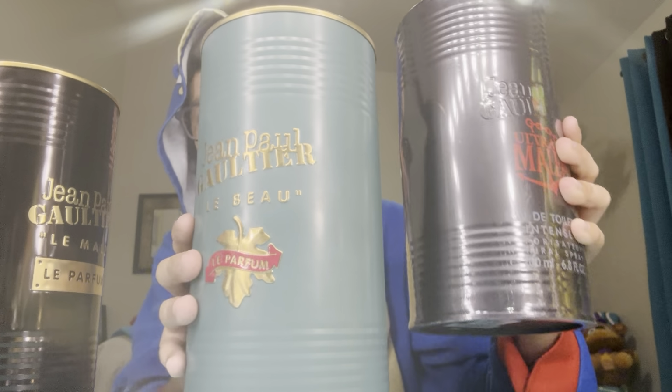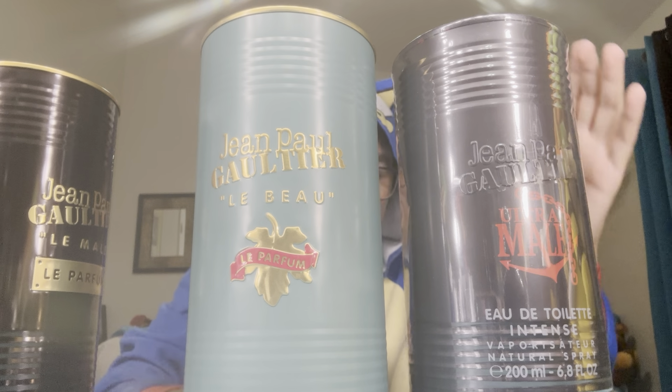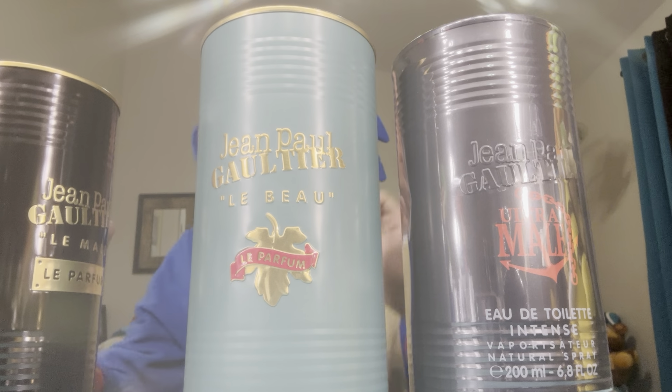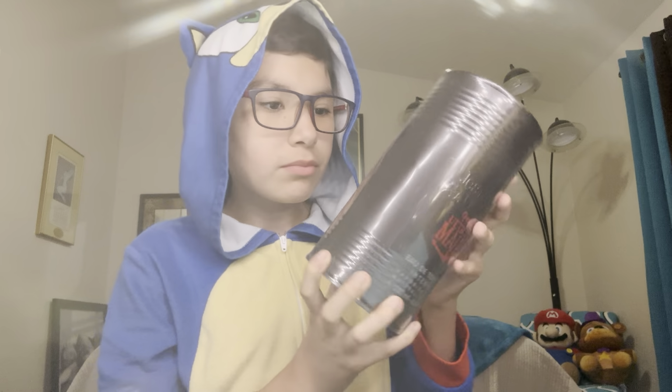I would say that Ultramar, the 6.8 ounce, is the same size as the Le Beau can. Yeah, they're the same size, but then this one's smaller because it's the OG. So put these to the side. It has like two dents. That's not good. Okay, so Jean Paul Gaultier, it's an Eau de Toilette Intense and has Ultramar. Ultramar. That's so cool.